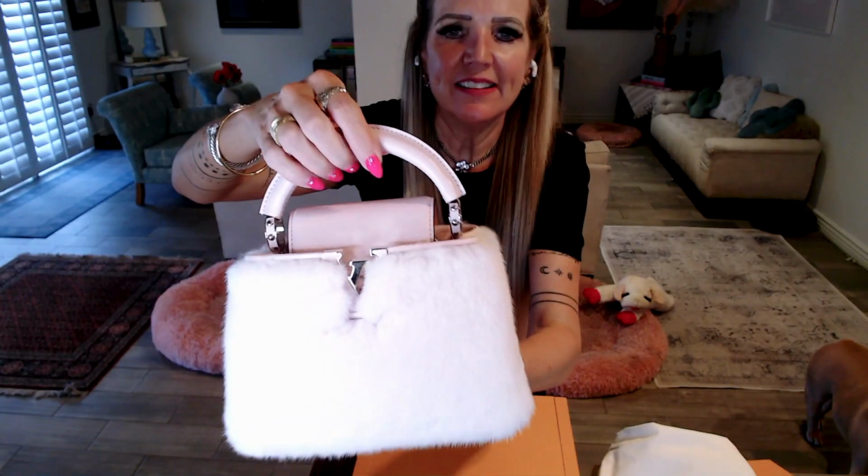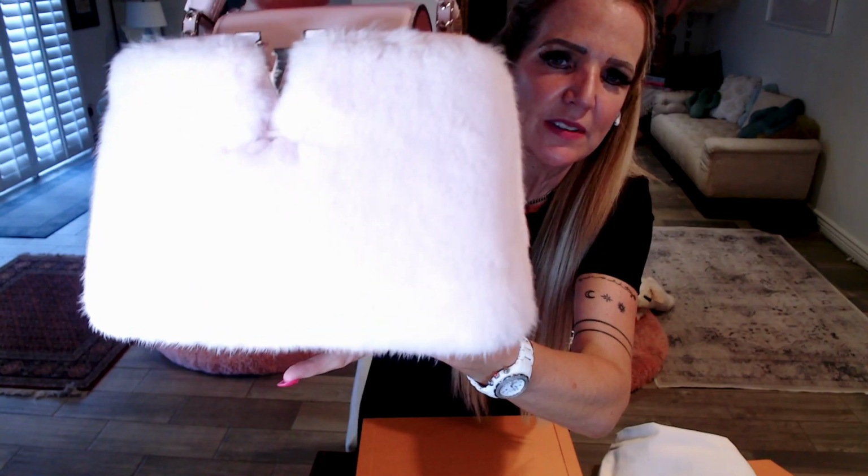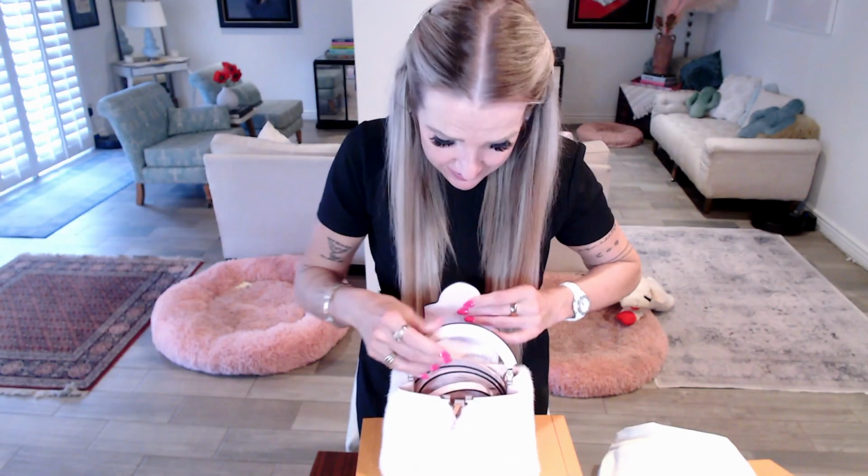Dust cover, different than the last Louis Vuitton that I unboxed for you guys, which had the cream on white. This has the Louis Vuitton blue on the beige. And let's open her up. Oh my God, I could cry, you guys. It is a pink mink Capucine. I know. Chalupa and Carmelita are beside themselves. This is the pink Capucine.